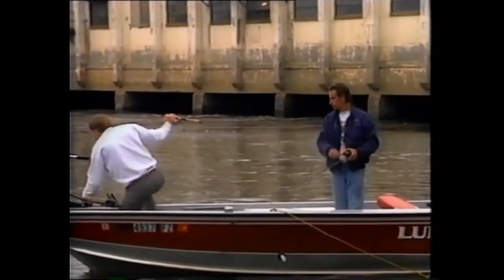There he is, Jim. Got one? Got another one. Whoa, nice fish, nice fish. There, that's a good one there. Good smallmouth. We're snouting these lures, they're active. We hit them just right today. This is a perfect day. Oh man, all right, there he is.